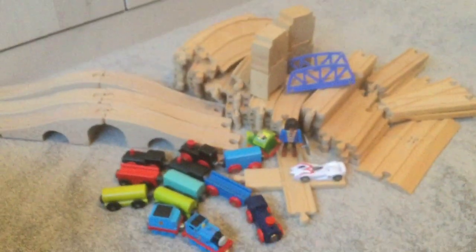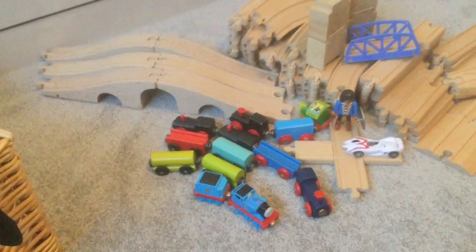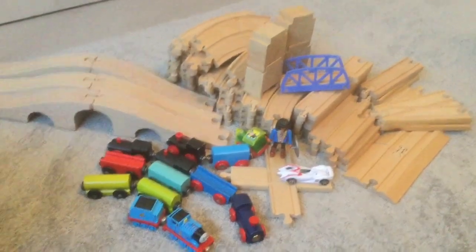Anyways, enough of that. Here it all is. Sorry I can't show it all on camera, but anyway, here's the whole lot, and yeah, that's pretty much all I have to ramble about.